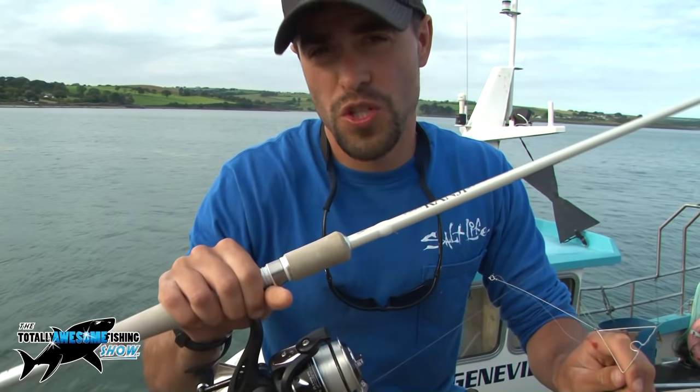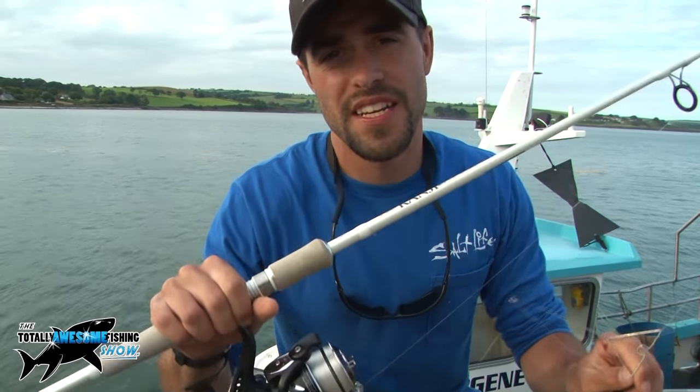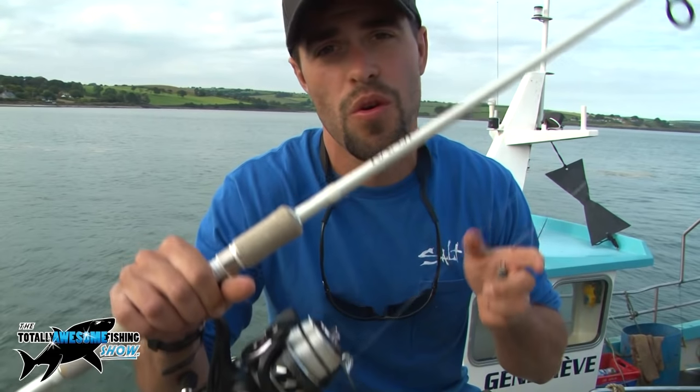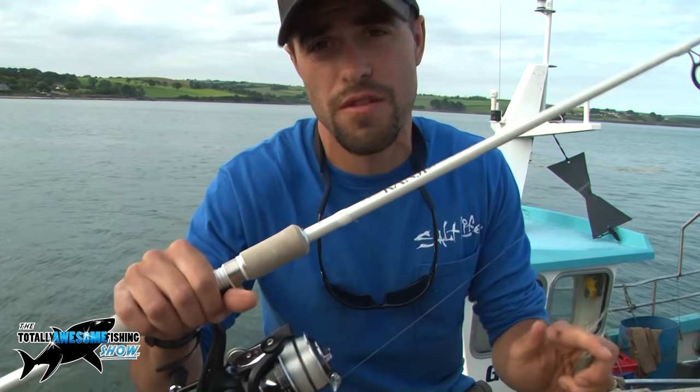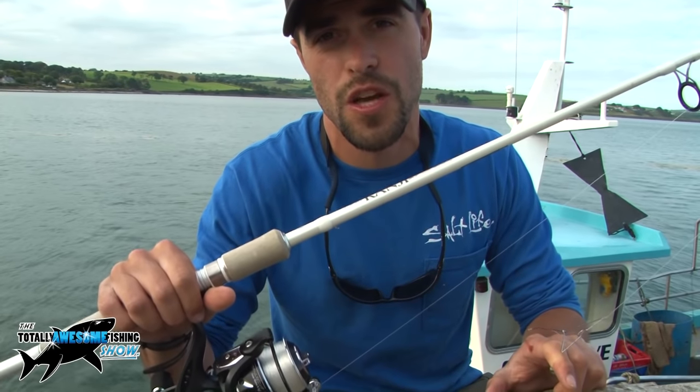Well, now that was some awesome action on those pollock. Really good towards the end of the day. We'd had a brilliant day. I'd had the sharks. We'd had a good variety of fish on the boat. Conger, ling, pollock, as you saw. Mackerel earlier on in the day. Some really, really good variety species. But nice to have a bit of action just as the sun was setting.